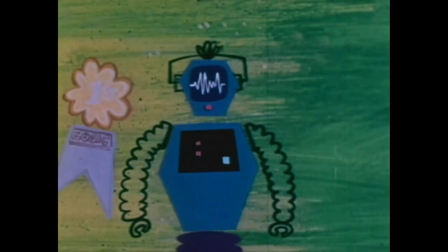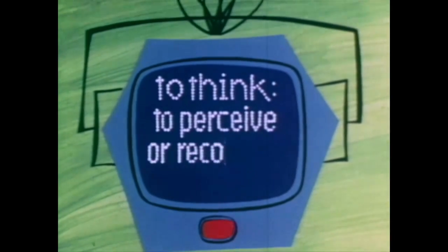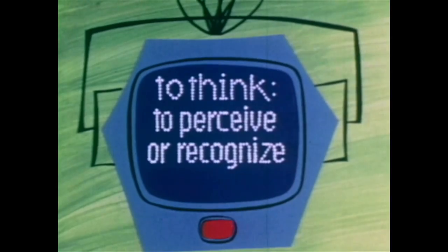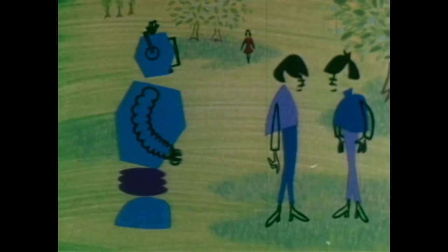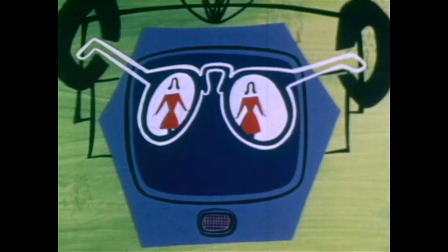When it comes to memory, logic, or forming images, we computers are pretty good thinkers. Just a minute. Aren't there any other definitions? Yes, to think, to perceive or recognize. I think that's Mary. When it comes to recognition, computers are still pretty inept.